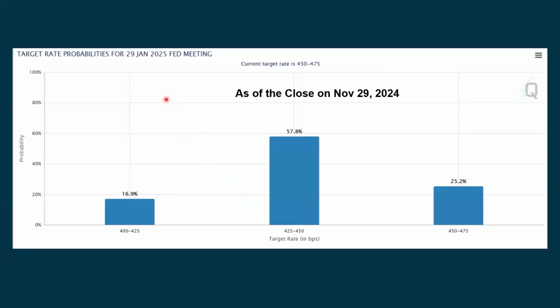Then looking out to the January 29th meeting, they think that there's a 57.8% chance that we'll be 25 basis points lower than where we're at right now at that meeting. And then there's folks that think we'll be even lower than that or that we'll be unchanged from this level.